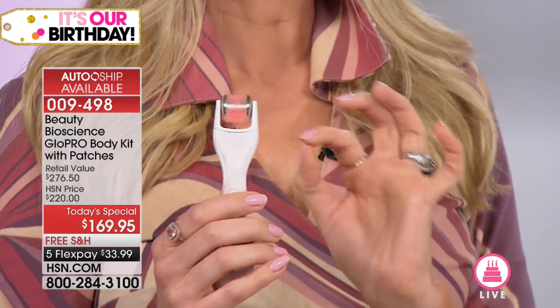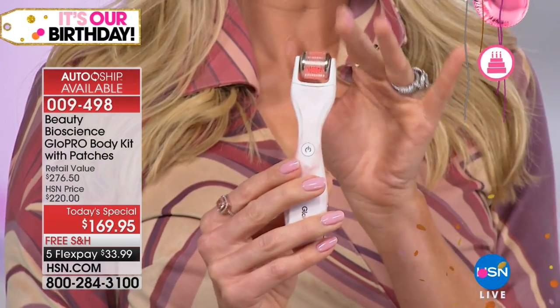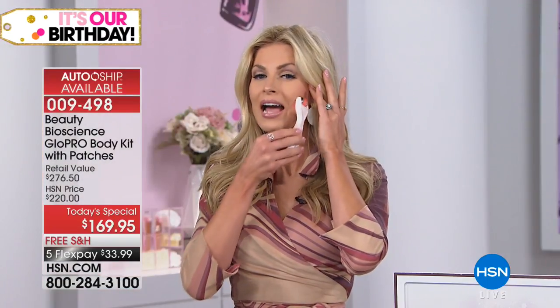Four pack or a six pack, you can do the hottest, the number one most sought after therapy at home, and it is so easy breezy to use. So I wash my face at night, I take my Glow Pro, I kind of visually divide my face into four quadrants, and then I just glow, glide and glow.